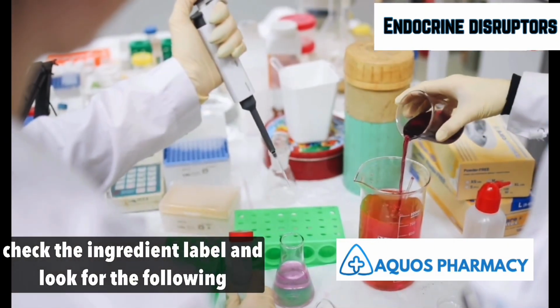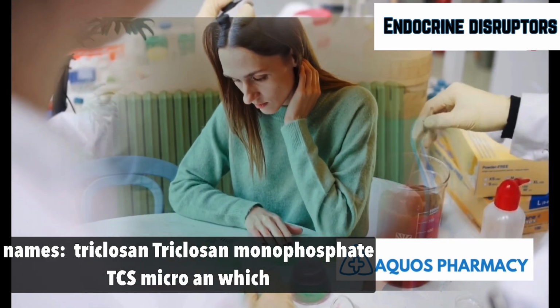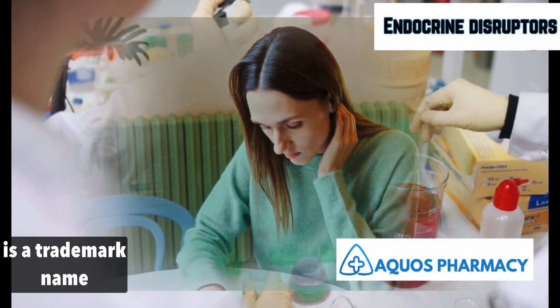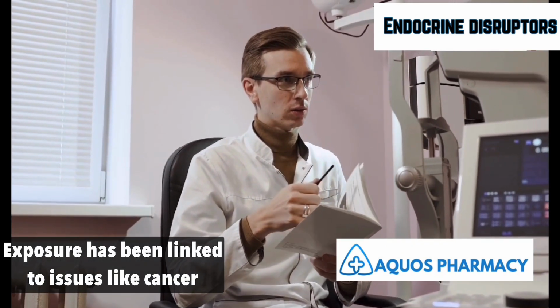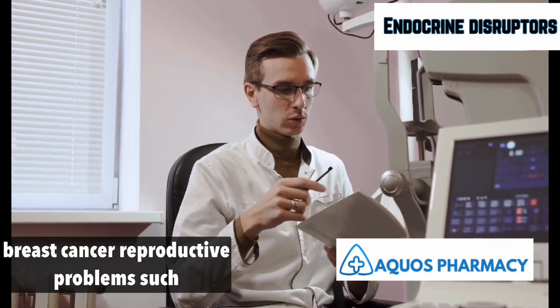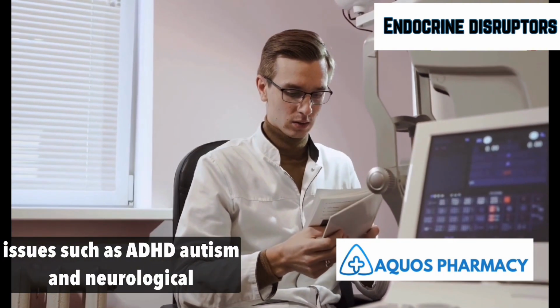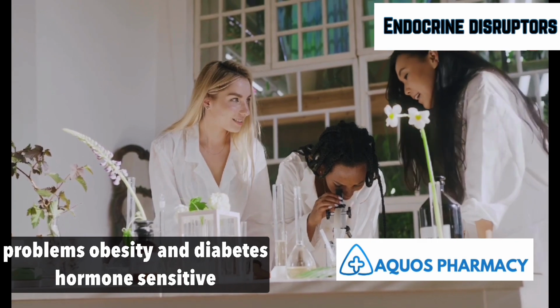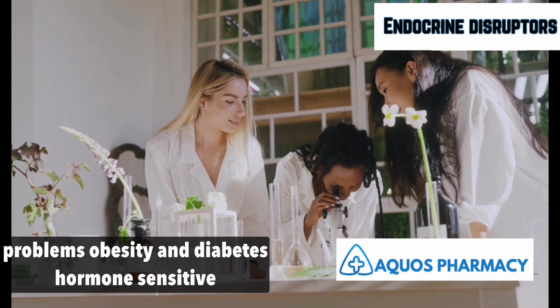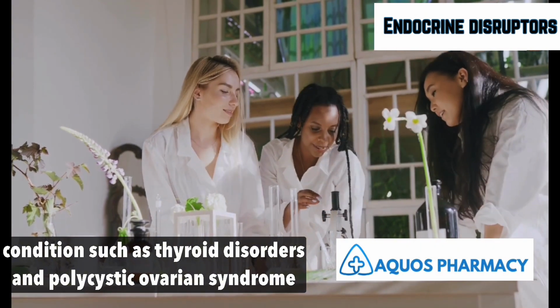Check the ingredient label and look for the following names: triclosan, triclosan monophosphate, TCS, Microban, which is a trademark name for triclosan. Exposure to endocrine disruptors has been linked to various health issues like cancer, including breast, prostate, and thyroid cancer, reproductive problems such as infertility, miscarriage, and birth defects, developmental issues such as ADHD, autism, and neurological problems, metabolic disorders like obesity and diabetes, and hormone-sensitive conditions such as thyroid disorders and polycystic ovarian syndrome.